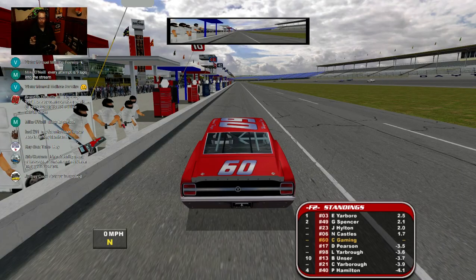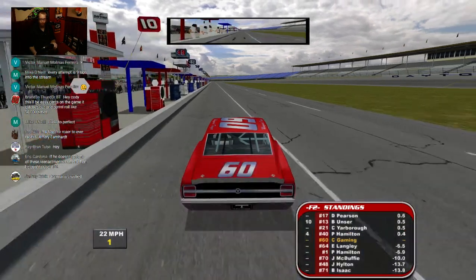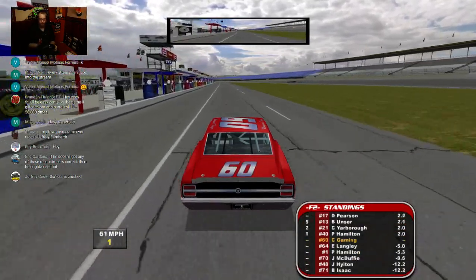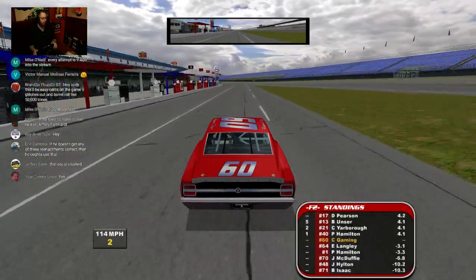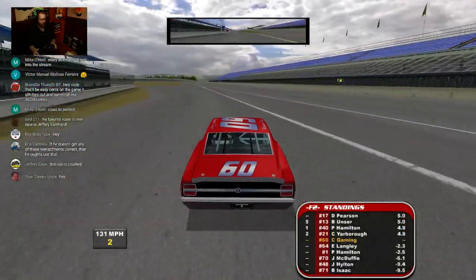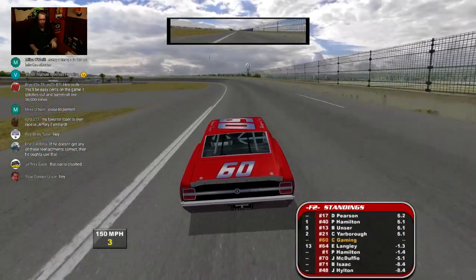I know it's cloudy. I believe it was sunny in real life, but you can change that after the fact. I just want to be in happy hour because I'm going to get a jump start from the pits and just try to do it right into turn two. Oh, you can see my car start to lift up from the grip right there.